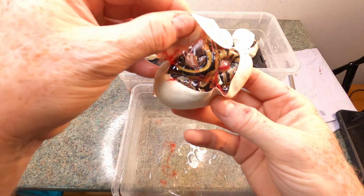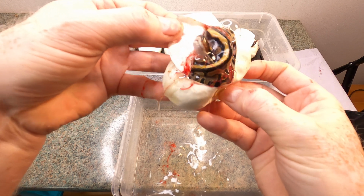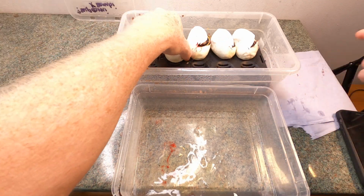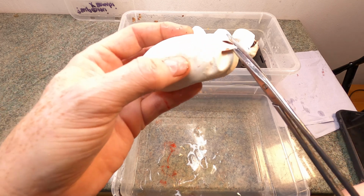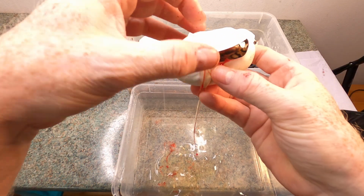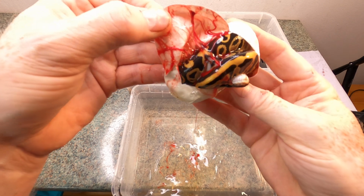Oh, and there's another one. That's 3 out of 3. Wow. The other Bambino clutches that I've done have always been low Bambinos. So far, that's 3 out of 3, and they're 3 carnivores. I'd expect the carnivores, because if my theory about her being a super was correct, and there's another carnivore. Now that, wow, that's a beautiful carnivore.